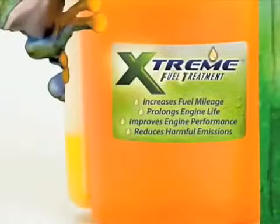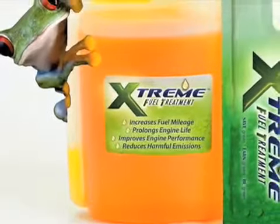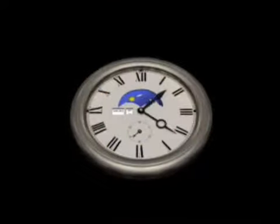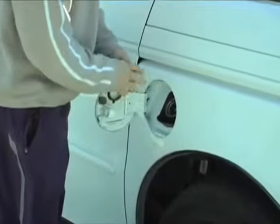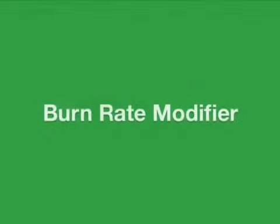You've probably heard about other fuel additives, but this one is unique and in a class all of its own. Here's why. XFT is not just a single additive, it's a comprehensive fuel treatment. It's time-tested with mounds of data to prove its effectiveness, and it's also very cost-effective. As a matter of fact, XFT can save you money just by using it. How? XFT has several components that all work together to bring you amazing benefits. Let's break them down quickly.